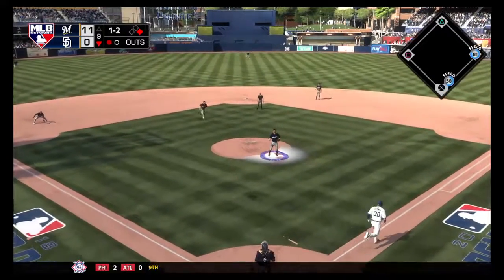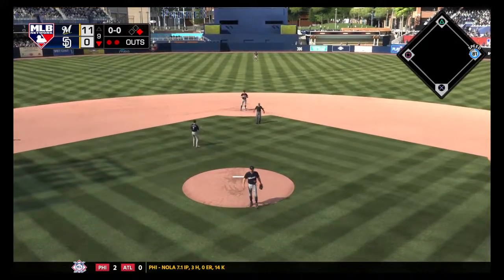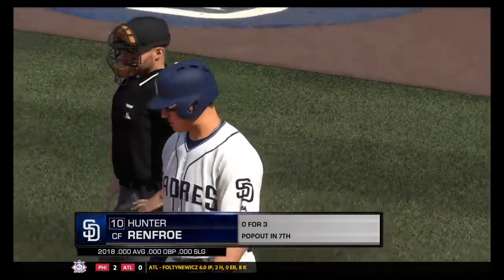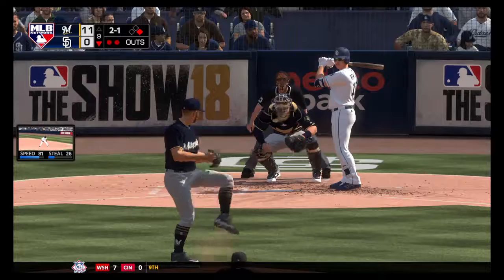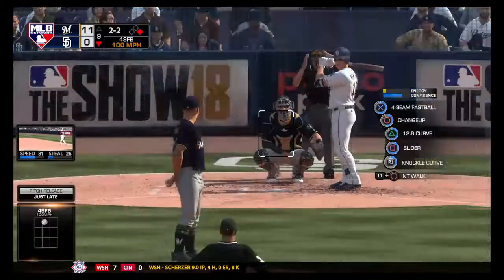Popped high in the air. Thomas waits on it, and that's the 2nd out of the inning. Ready once again, Hunter Renfroe. He's their last shot here with 2 away in the 9th as they look to avoid the shutout. Yeah, Matt, they just haven't had any answer for the great pitching so far in this one.